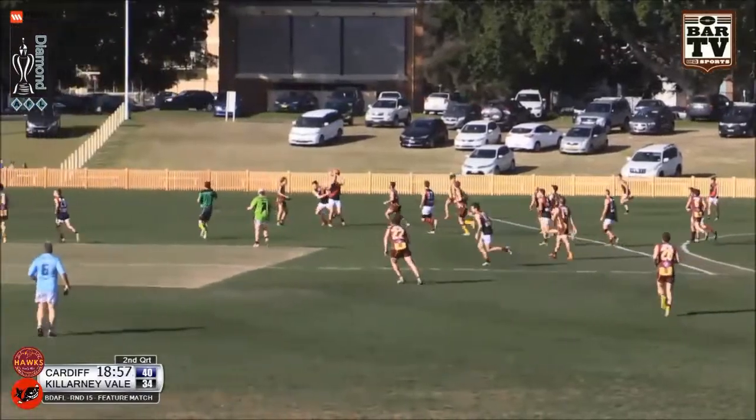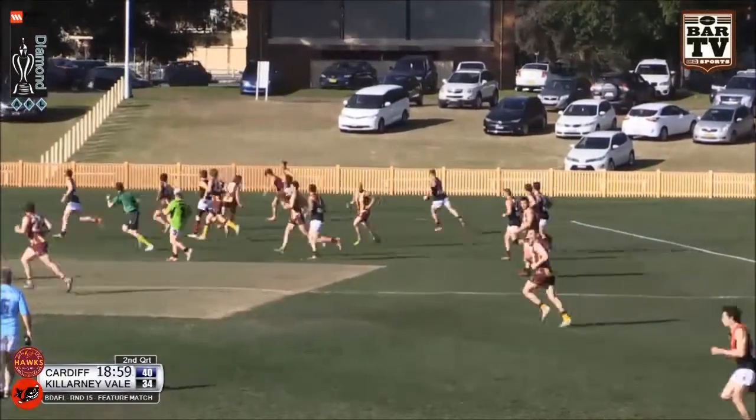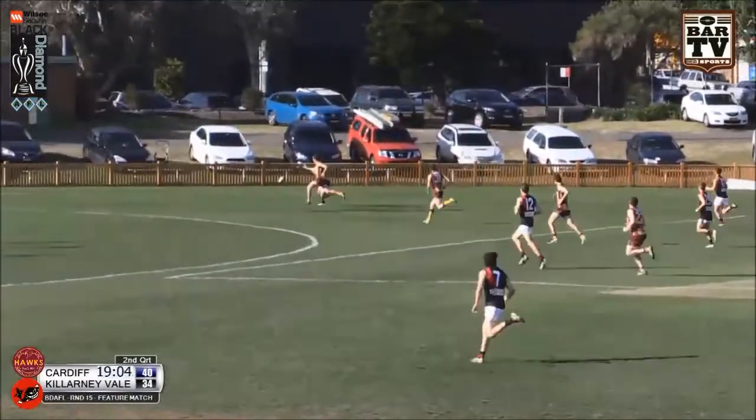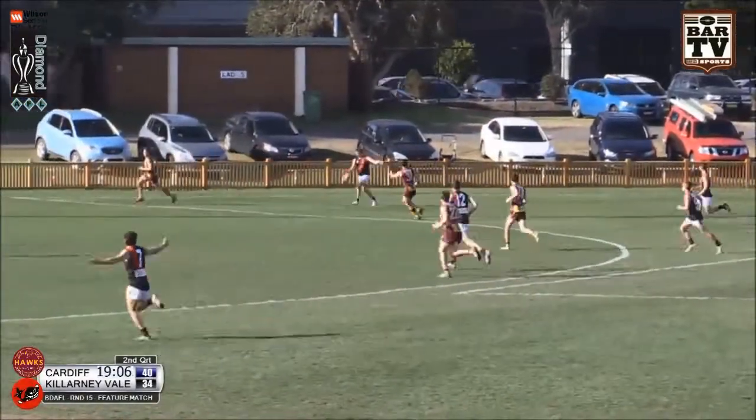So the Bombers here. That's probably a little bit lucky there. Eventually ends up with Sinclair. Kicks for, he's going for Shackleton. Down there playing on Chapman. Doing well, Shackleton to get there first.